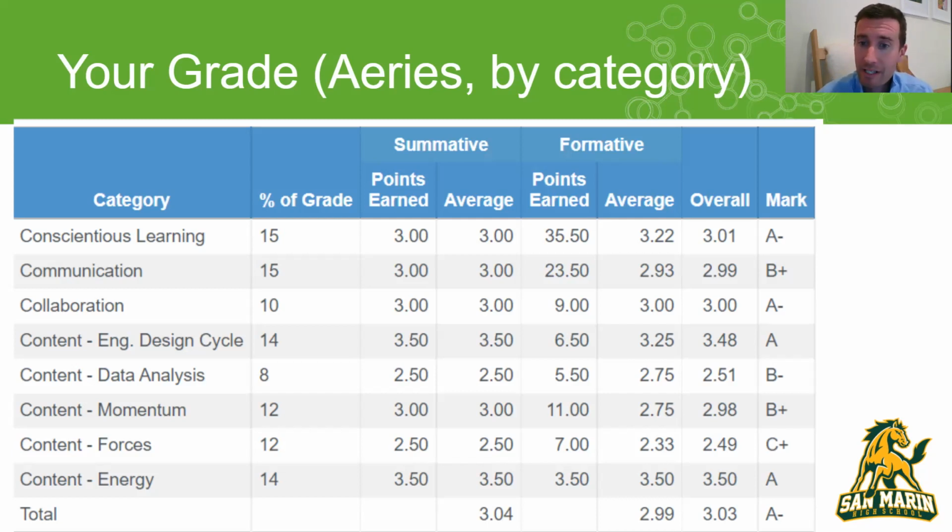Data analysis was an area of struggle a little bit. So they had a few areas where they were struggling with the data analysis, especially on the final exam. So they're doing all the simple stuff. They're able to do basic analysis, but taking it to the next level is a little bit more difficult. Momentum, they're right on target, looking good. Forces, again, they struggle a little bit with the analytical and the calculation part of the forces. So a little bit of a struggle on the final exam and the forces test. And so that's why that is reflected as a 2.5.